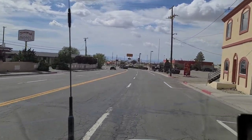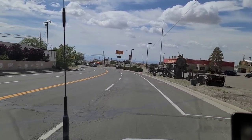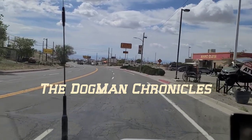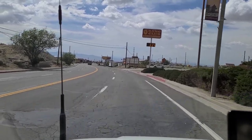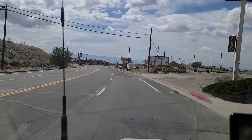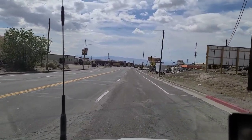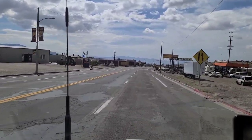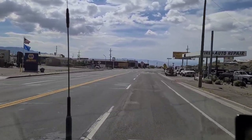You want to go to the Clown Motel? We could do that. The Big Club. Chinese food. It's 64 degrees. Here's the Clown Motel.